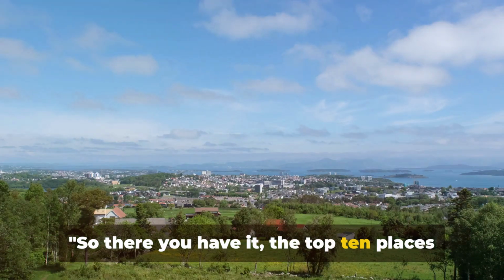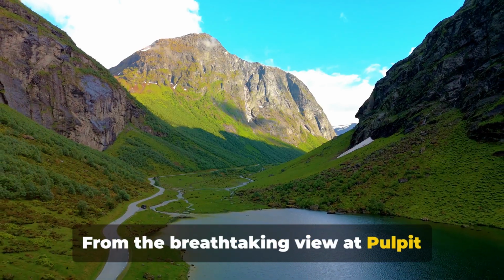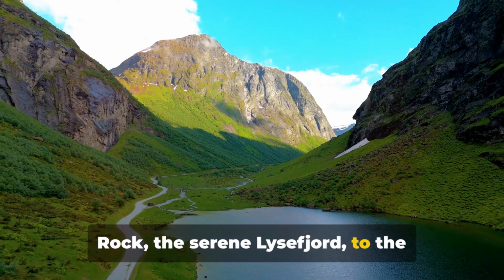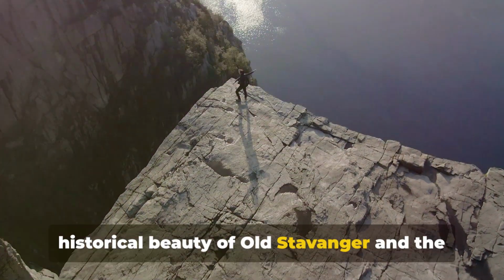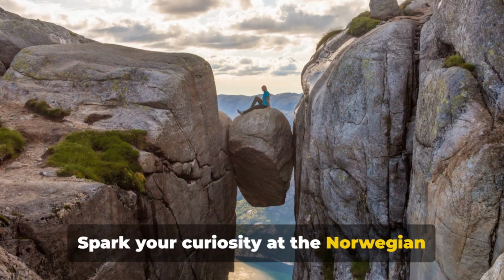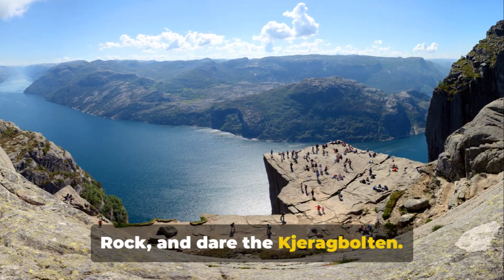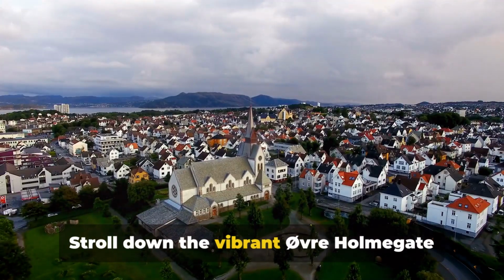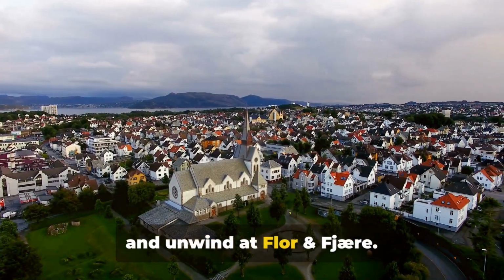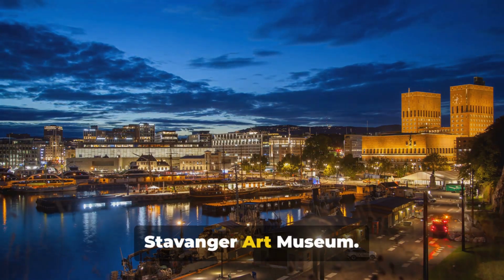So there you have it, the top 10 places to visit in Stavanger, Norway. From the breathtaking view at Pulpit Rock, the serene Lysefjord, to the historical beauty of Old Stavanger and the enchanting Stavanger Cathedral. Spark your curiosity at the Norwegian Petroleum Museum, marvel at the Swords in Rock and dare the Kjeragbolten. Stroll down the vibrant Øvre Holmegate and unwind at Flor og Fjære. Finally, stimulate your senses at the Stavanger Art Museum.